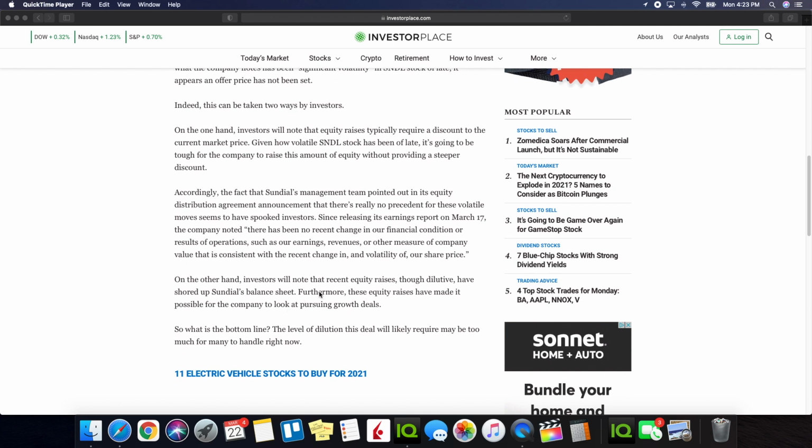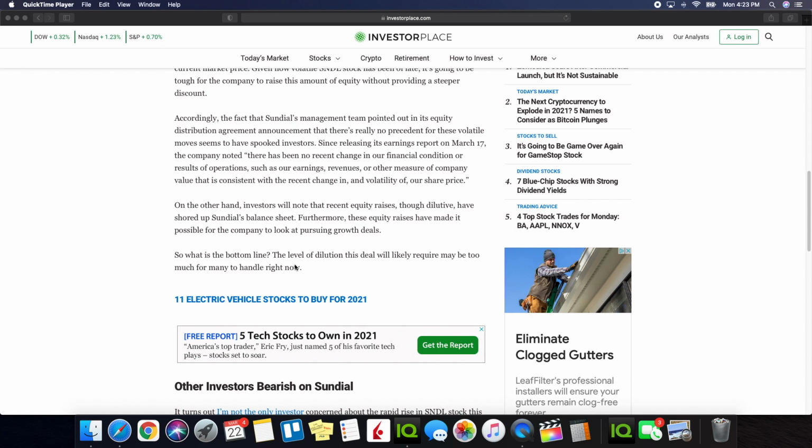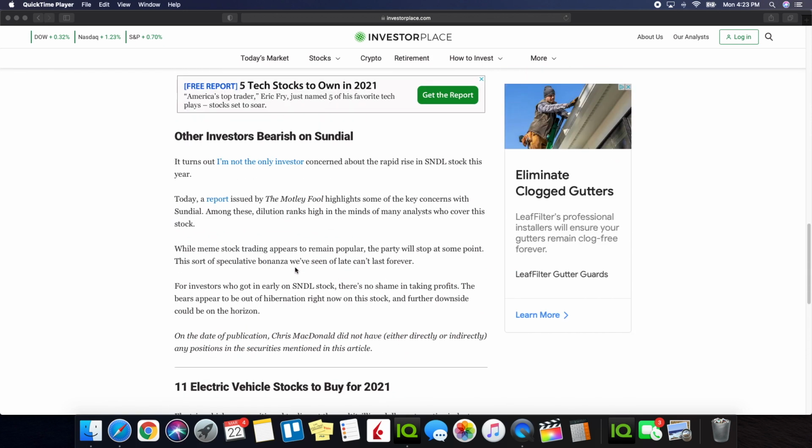On the other hand, investors will note that the recent equity raises, though dilutive, have shored up Sundial's balance sheet. Furthermore, these equity raises have made it possible for the company to look at pursuing growth deals. So what is the bottom line? The level of dilution this deal will likely require may be too much for many to handle right now.